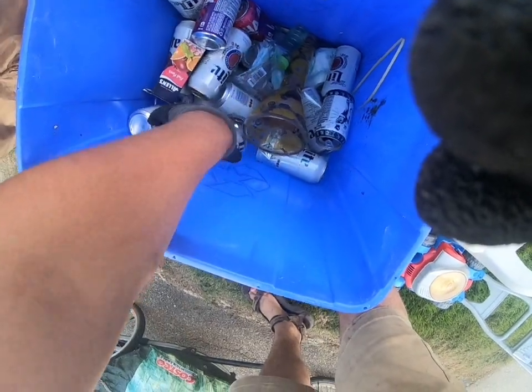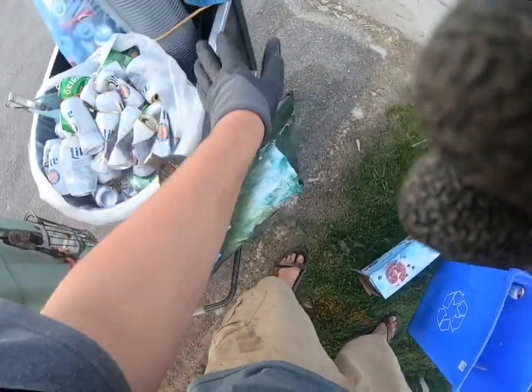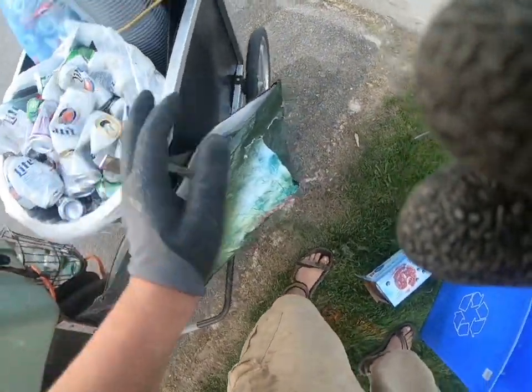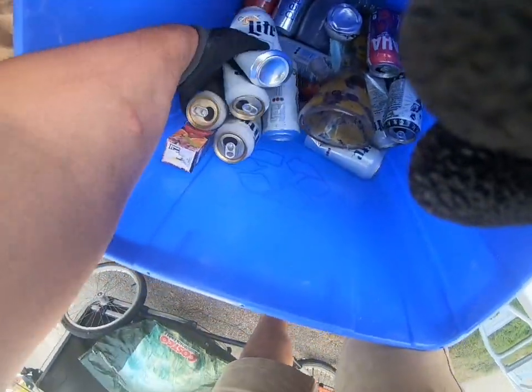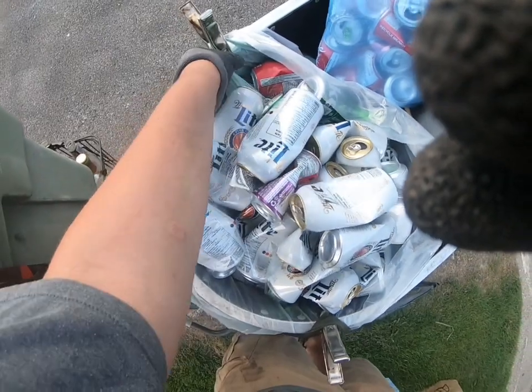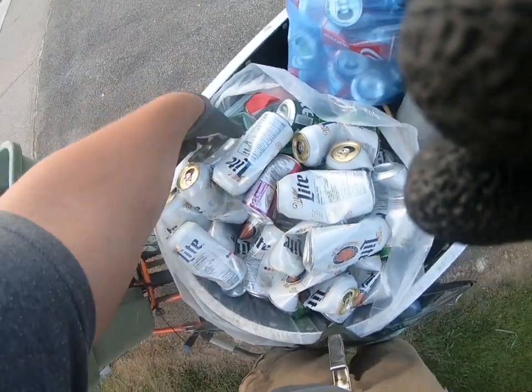Bottom broke out on that. Oh, the bag of pop cans. I forgot about that. Oh, come on.